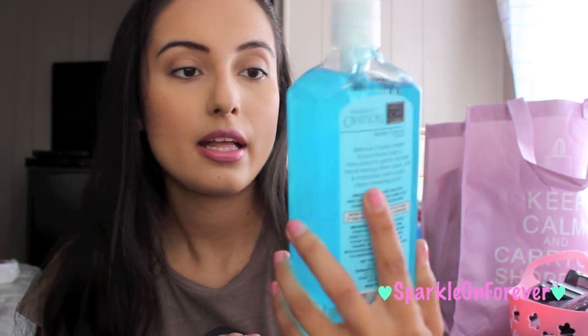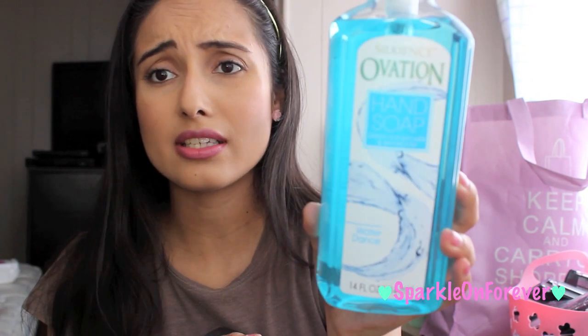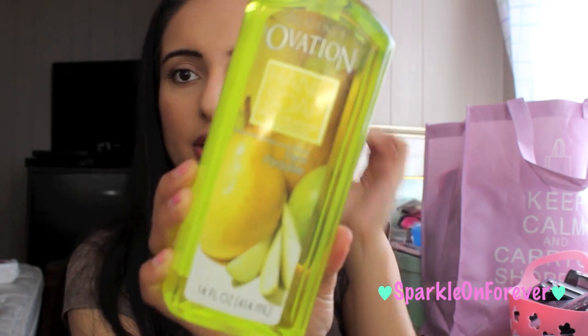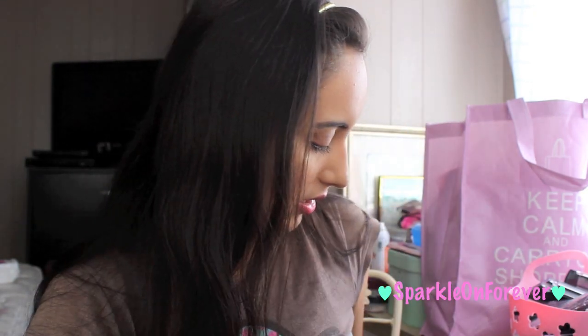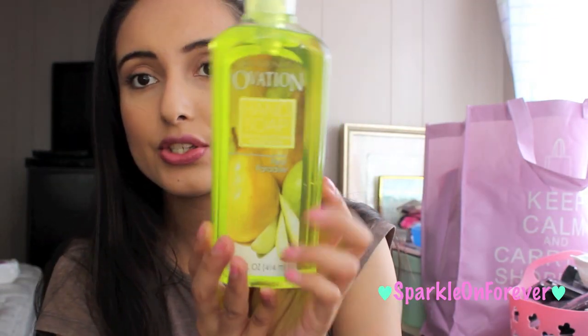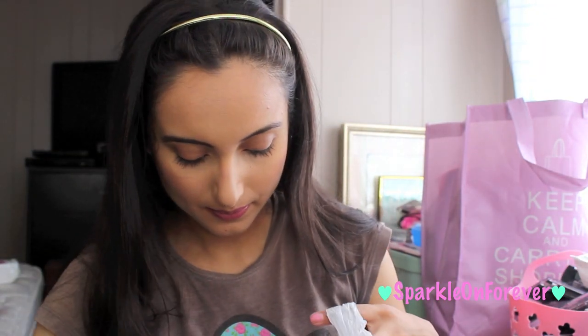We have some hand soap. This is Water Dance. This looked like it would be really refreshing and nice for the bathroom. They had a mojito one too. This is Pear. This one was my personal favorite. Some makeup wipes. I'm running low and I'm not able to find my favorite ones anymore. These ones from 99 cent store. I can't find them anymore. Here's another soap. Hand sanitizer.